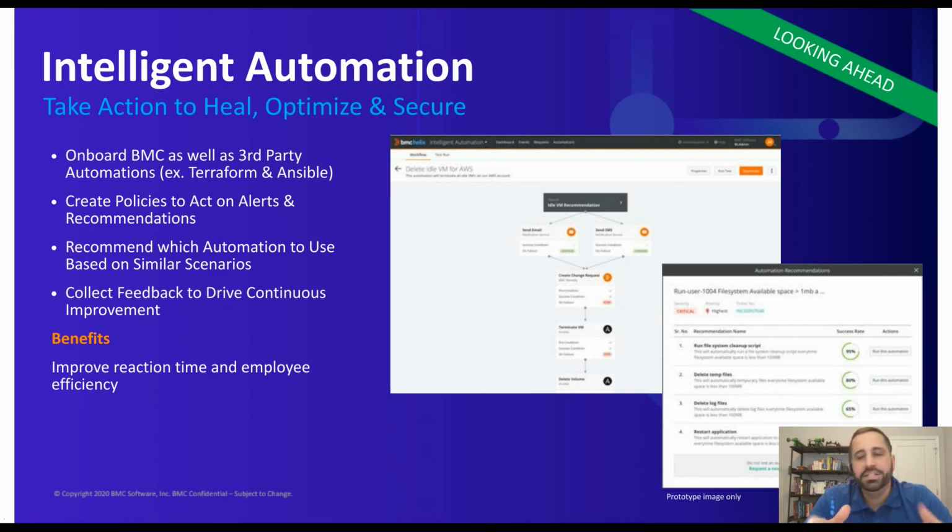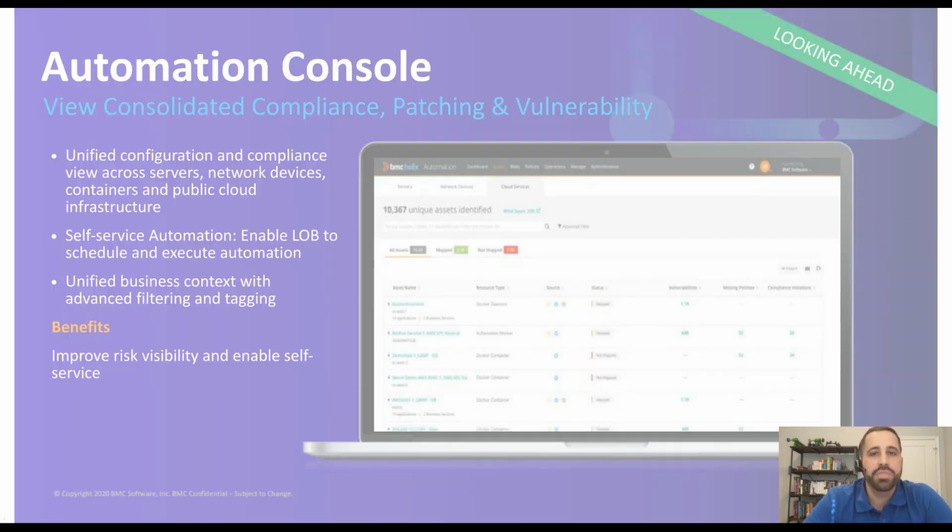And so in addition to the automated mapping of a policy event to action, we also know that a lot of times operators want to trigger the automation. And when they do this, we want to have feedback. So we want to give them a recommendation based off of the context of their situation. Here's an automation that we believe is going to be helpful for you, so go and run this automation. And then to get feedback on whether or not that automation was successful and whether or not they were able to find the automation, to really create that continuous innovation flow around automation. Because at the end of the day, what we want to do is really improve the reaction time as well as making employees more efficient through automation.